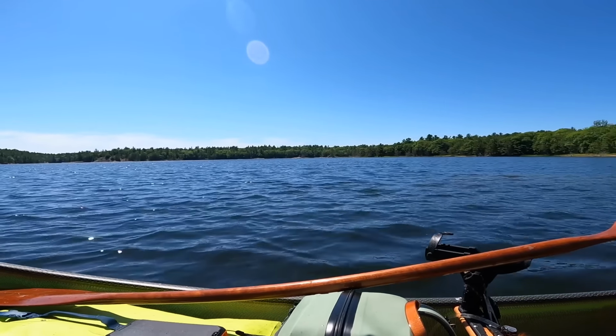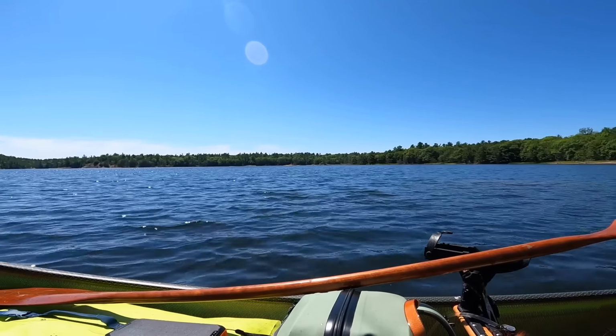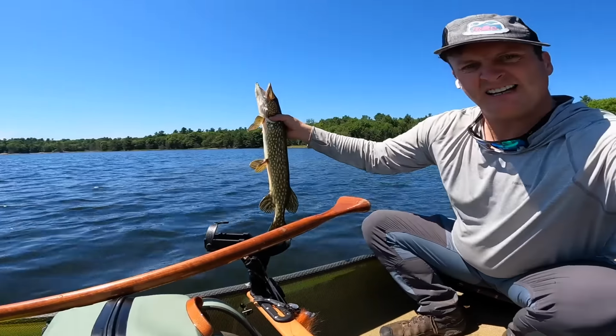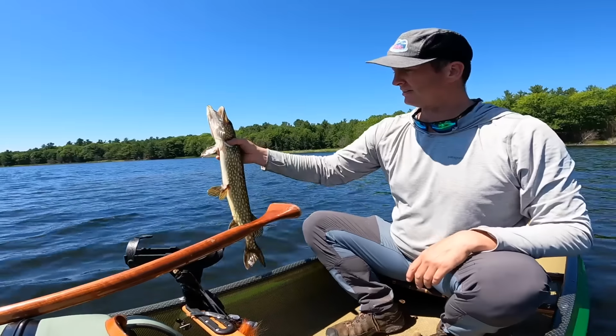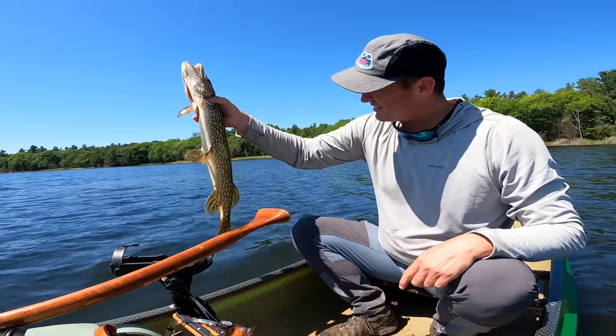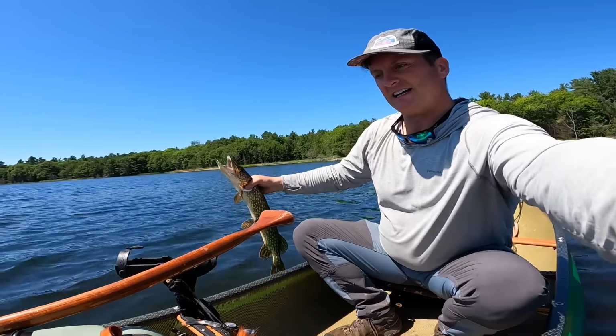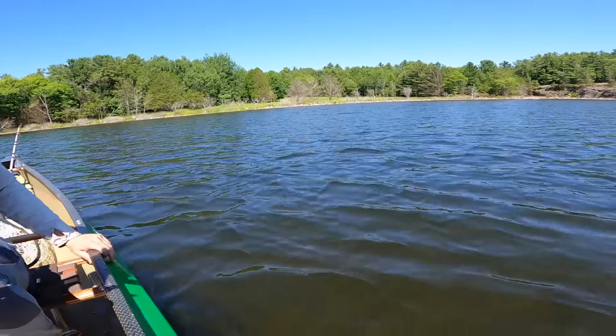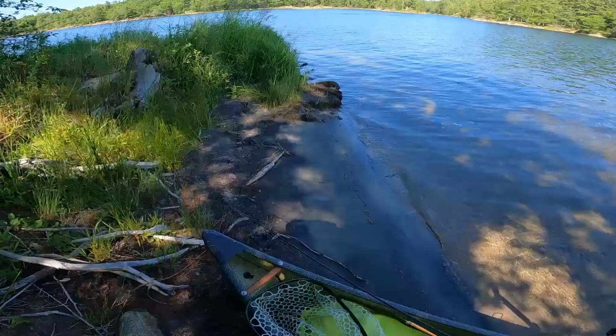This is a great little shoal. It's filled with weeds, rocks. Anyway, there's another one. Got a funky fin there. Looks a bit diseased. And away it goes. All right.